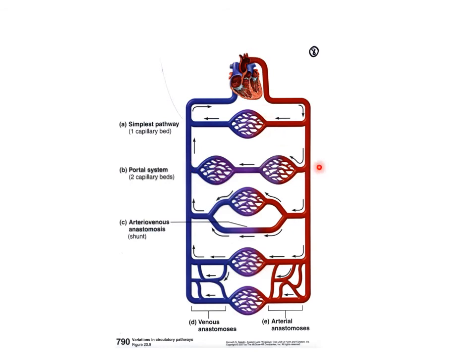Now we had one of these already. We had one of these in the endocrine system when we talked about the relationship between the hypothalamus and the anterior pituitary. In the hypothalamus, we had a primary capillary network. It went from the hypothalamus down to the anterior pituitary through the hypophyseal portal veins, remember? And then you went to the anterior pituitary and then out through a vein.